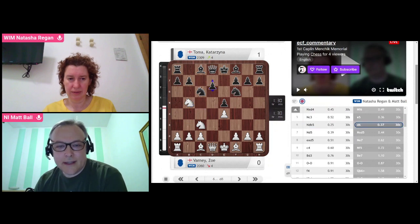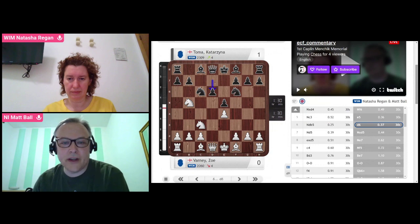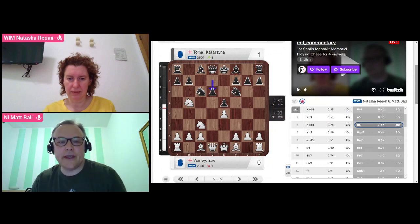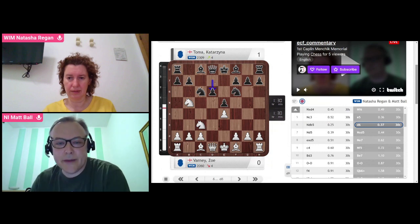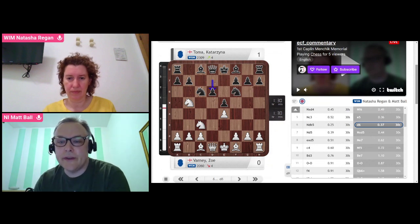And the modern move is you play the knight to b5. Knight f5 isn't really played now, and black meets that with d5. Pawn takes, then bishop takes knight, and so on. So the knight goes out to b5, and you can see they're not taking a long time on these moves either, just 30 seconds each.